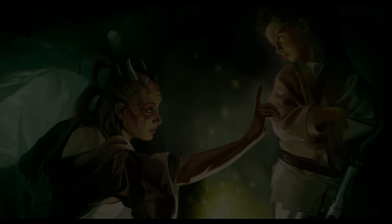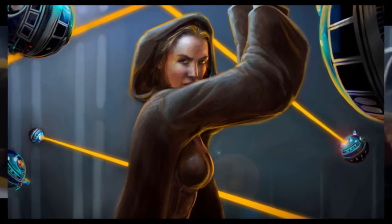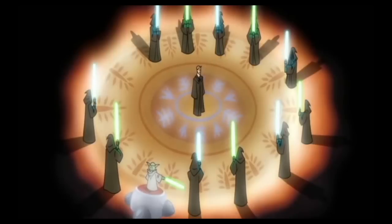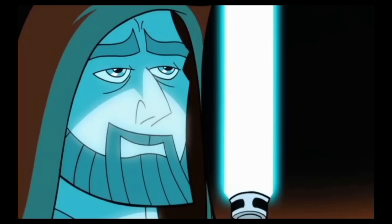But assuming you did find a knight and you were training as a Padawan, you would typically do so for 10 years or so before undergoing the Jedi trials. And assuming you passed, you'd get to become a Jedi Knight, and this was the highest rank that most Jedi could expect to achieve. However, within that rank, you could specialize in one of 3 ways.